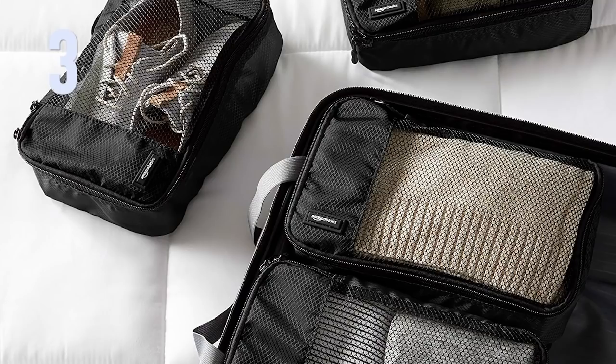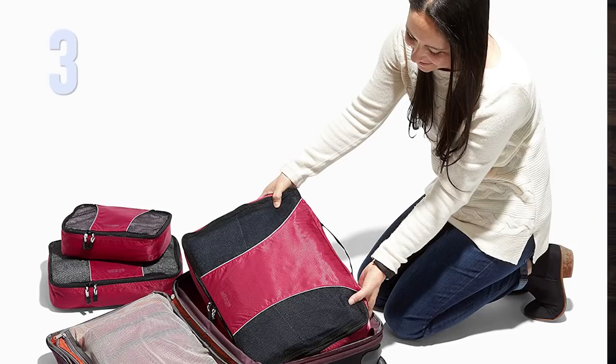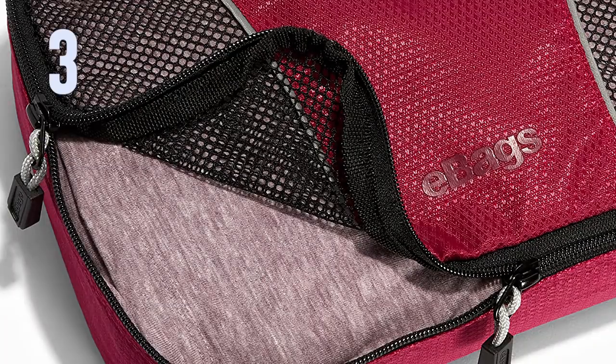At number 3, use packing cubes for your clothes. These nifty inventions cleverly squeeze your clothes into a tighter space, so you'll be able to take more. Not only that, but when you reach your destination, you can simply transfer the cubes from your suitcase to the dresser drawers and you're all set. The best packing cubes are made from parachute fabric and have a mesh top and super strong zips, so they won't break even when you load them up full.